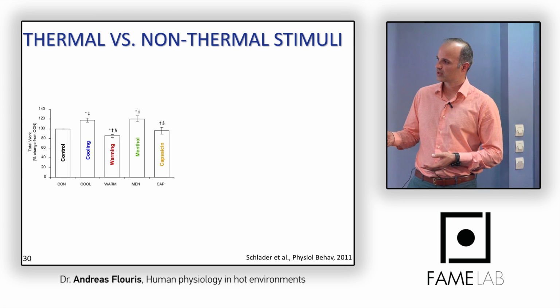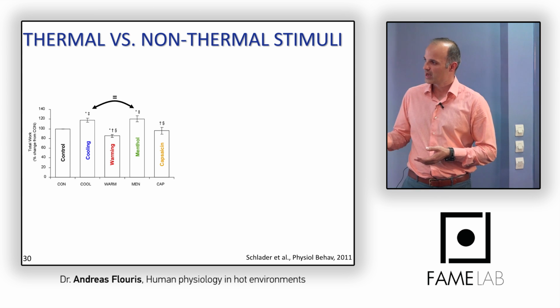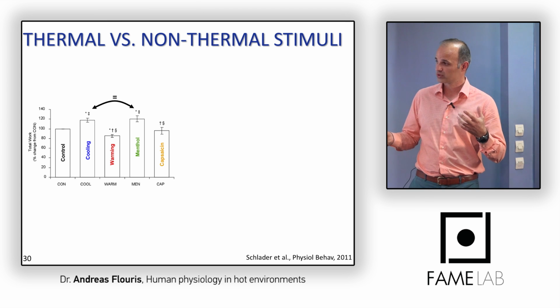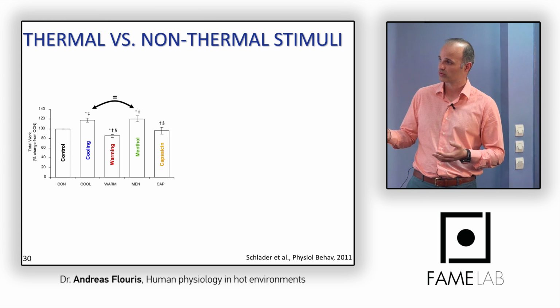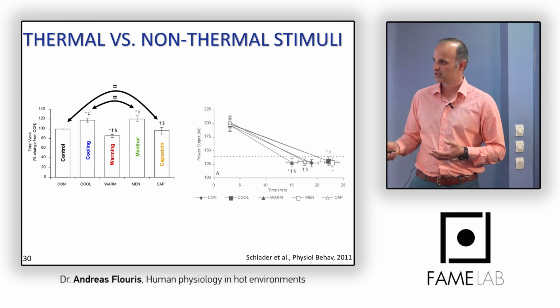So this is what the outcome was. This is the total work that the subjects completed. And as you can see, during the cooling, when the face was actually being cooled, and when they were feeling cold, but in fact the temperature was exactly the same, they produced the highest amount of work. There was no difference between control and the chemical called capsaicin.